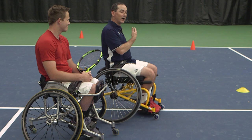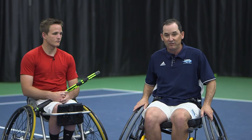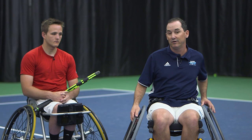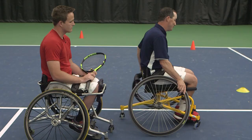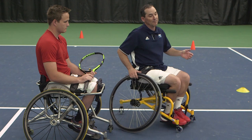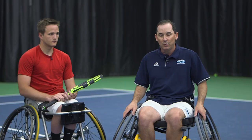So I think from this little talk here, you're going to have a pretty good understanding of what the chair does. And as Chris said, if I push on my left wheel, I'm going to move to the right. If I pull on the left wheel, I'm going to move to the left. If I push on my right, I'm going to move left. And if I pull on my right, I'm going to move right. And that, as Chris said, the more you spend time in the chair, you're going to start to really understand what the chair's capabilities are, okay?